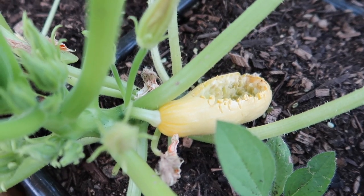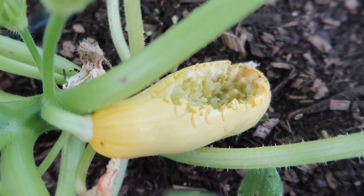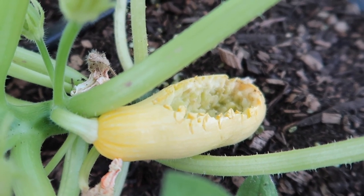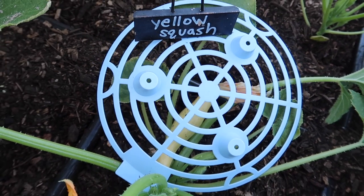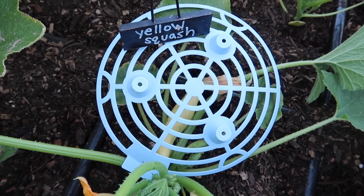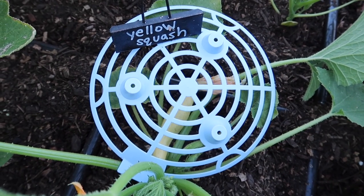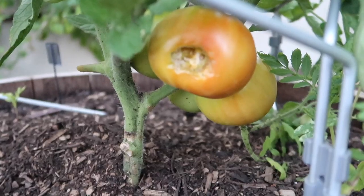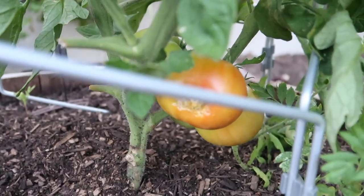This season I am having a huge issue with birds. They are pecking at every stinking one of my squash. It is so frustrating. I put one of the melon cradles over the squash and held it in place with a name tag, so let's see if it works. Birds are not my friends. I am not happy with the birds right now.